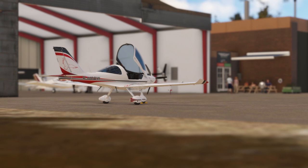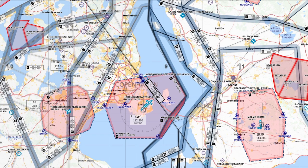Our plan for today is to fly this TL2000. I'm currently in Denmark and I will show you what we will do today. So, as you can see, we are roughly around Copenhagen, or as the Danes say, Kumhorn, I think. I don't speak Danish at all.